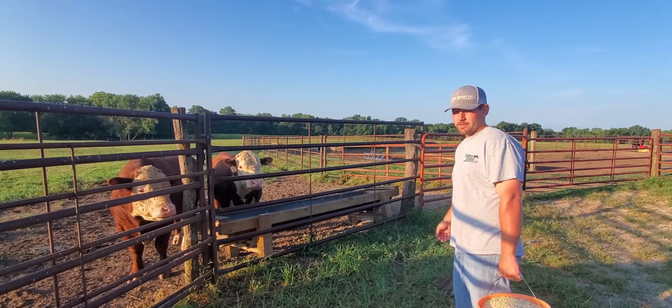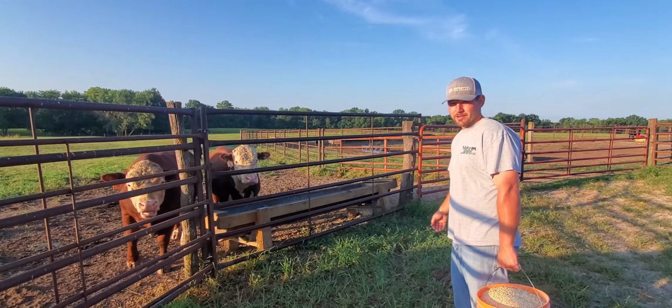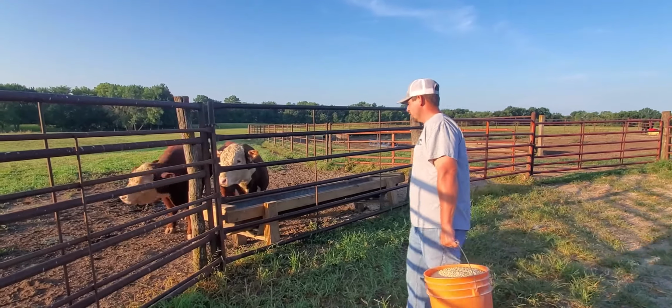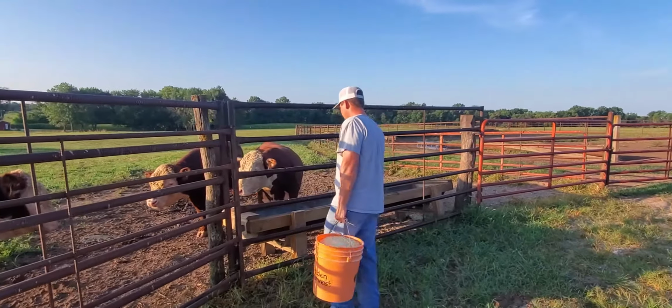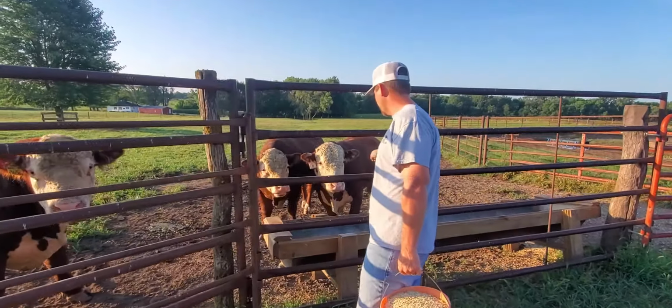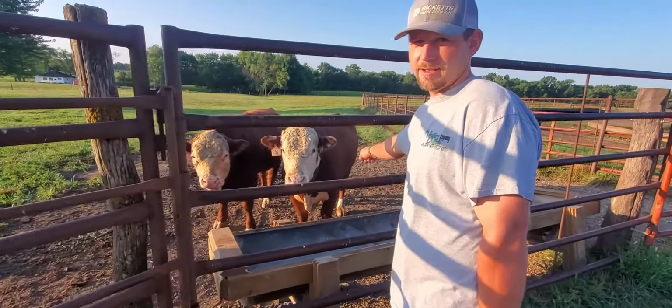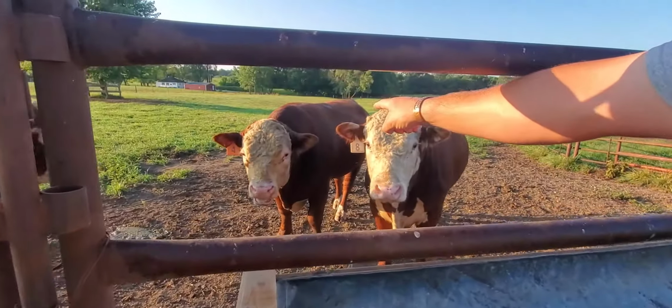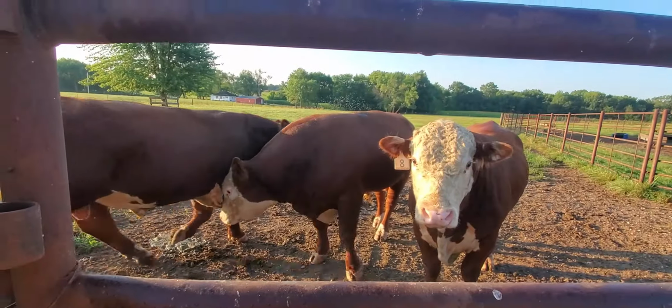Well, we just realized that we've never introduced the herd bulls that we have here that run with the heifers, so we'll show you who they are. This little guy is Mr. T. He's the youngest. The orange tag is Poncho. And that's Lefty.